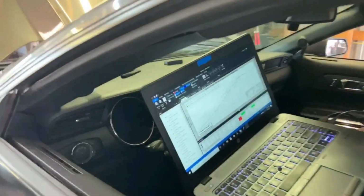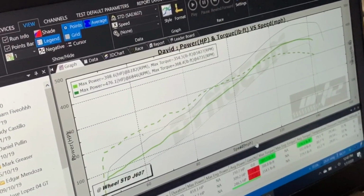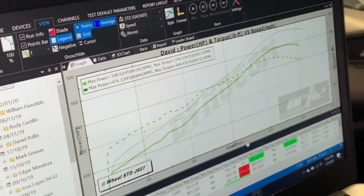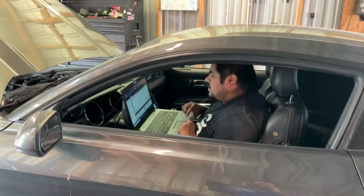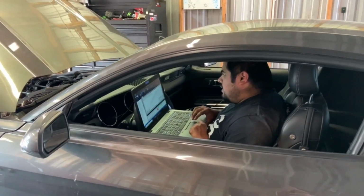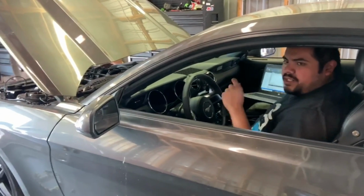You can see the graph right there. It's based off of miles per hour, and then power and torque. Pretty cool. I'm going to go ahead and see what's going on with the RPM deal. And then we'll let this thing cool down a little bit, and then we'll do another pull. Spark and everything looked fine.